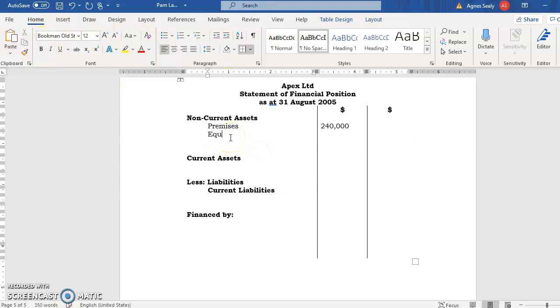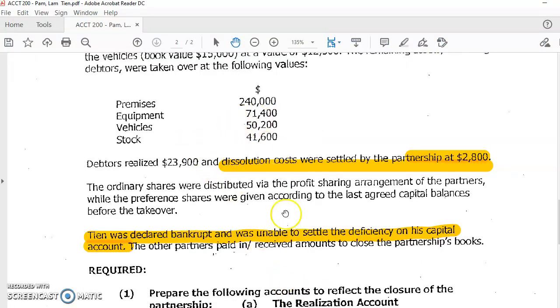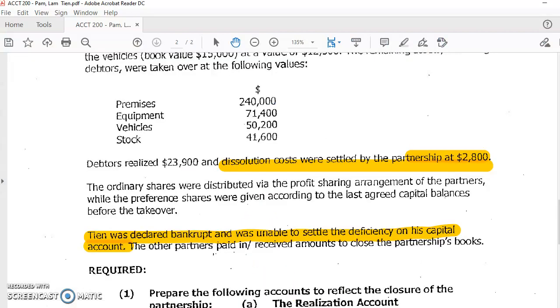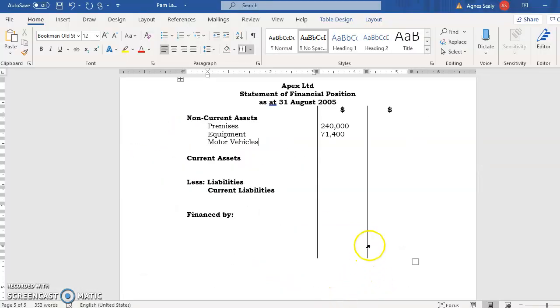We have equipment, and the new value of equipment is $71,400. So let's enter that. We also have motor vehicles, and the new value of our motor vehicles is $60,200.